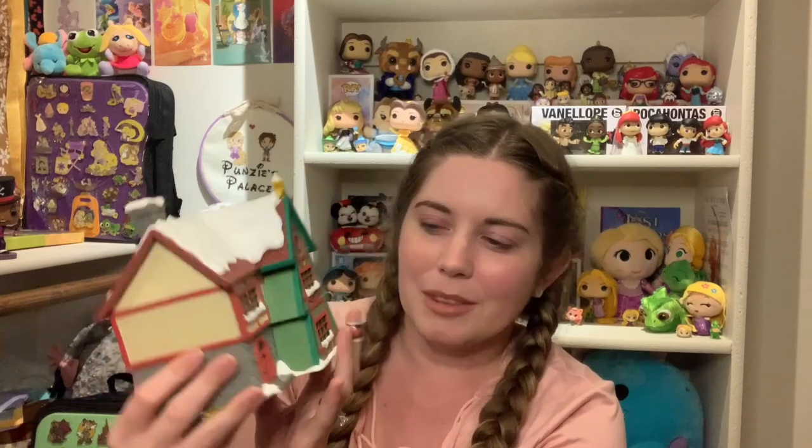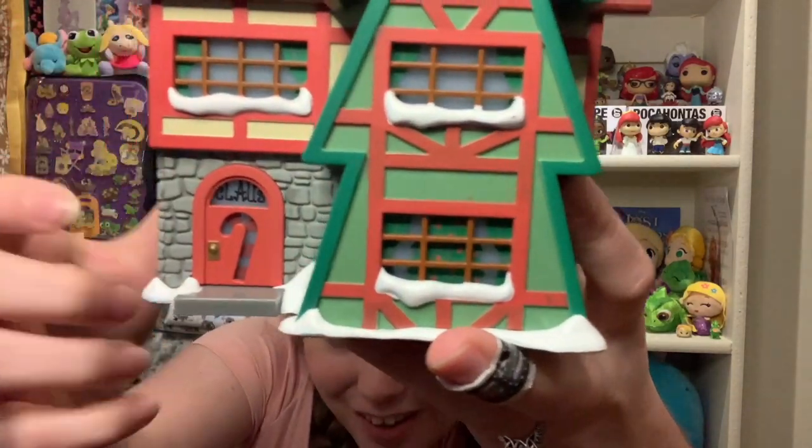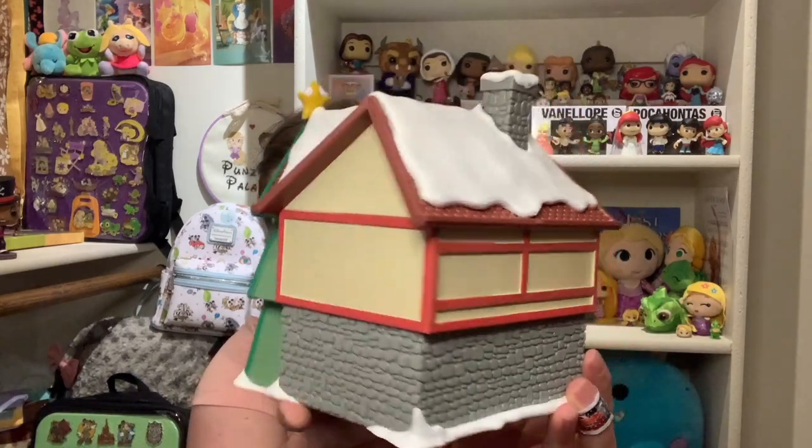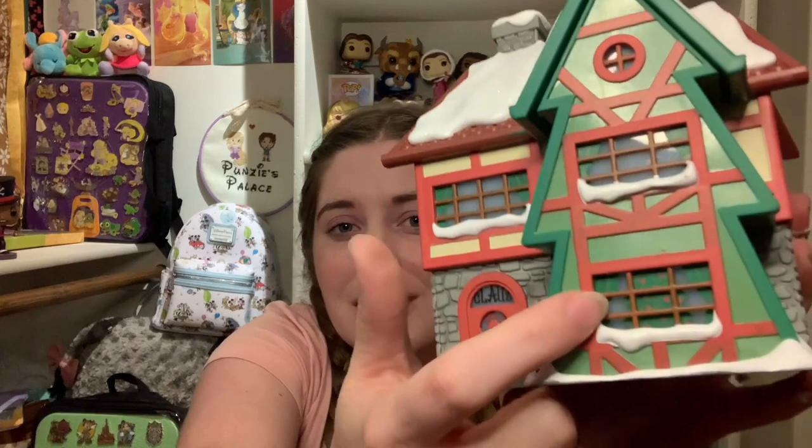I love this as a Christmas decoration, and the fact that it's a Funko, that's so cool. And I love the Christmas tree here, and the snow on top is kind of glittery, so that's really cool. The door there with the candy cane, and it says Claus up at the top there. Around the back it's pretty normal. The main thing is here at the front. Oh, and they even have their Christmas tree in the window. That's a really cute detail.